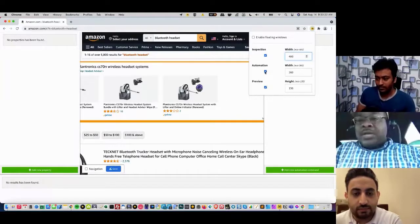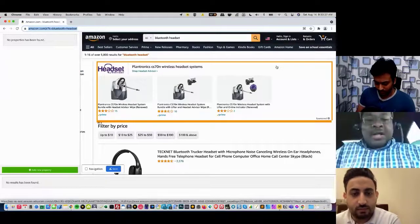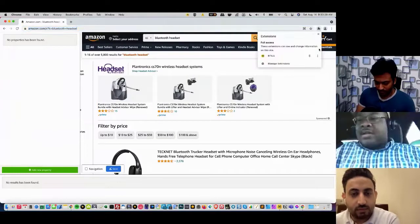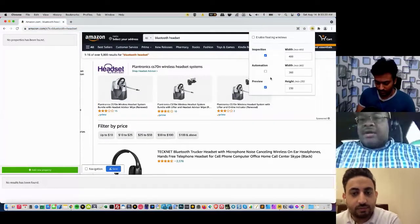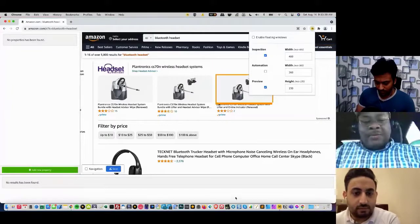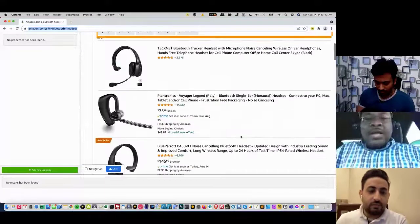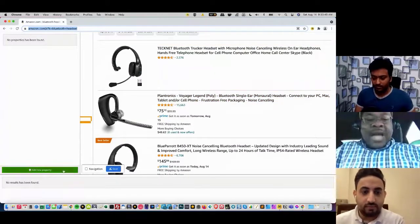For now, we don't really need automation, so I'm going to turn that off so we have a little more space. All I did was pin this so it stays here, and uncheck the automation. There's one other panel I forgot to mention, the preview panel, which will be at the bottom down here. All right. So doing a basic search, the first thing you need to do is to add a property.